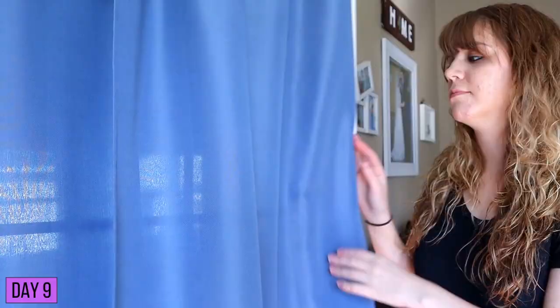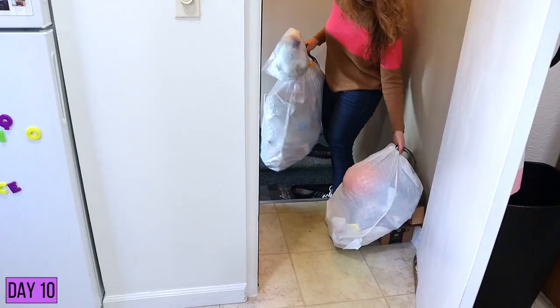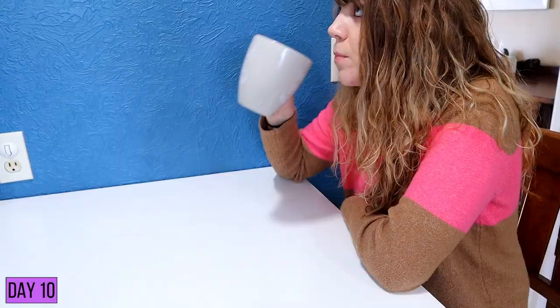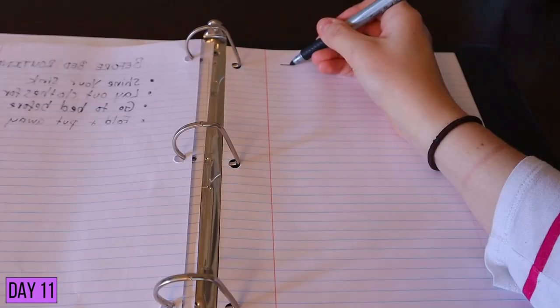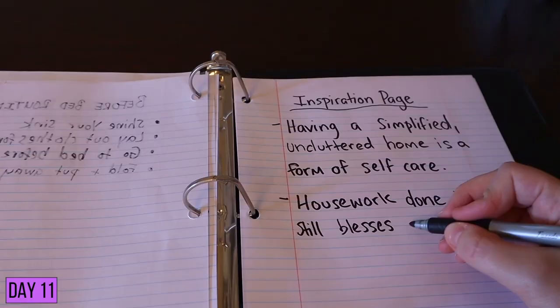Day 10, set your timer for 15 minutes and go gather up all the trash you can find to throw away and put it in the garbage can outside. Then set your timer for another 15 minutes and sit down and relax. Day 11, create a new page in your control journal called an inspiration page. Spend 15 minutes writing down some of your favorite inspirational phrases.